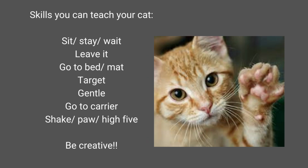What skills can you teach your cat? There are so many. Honestly, you really can train your cat to do just about anything you could train a dog to do. There are differences in how they learn and differences in how they execute, but we can train cats to do virtually anything as long as you've got a willing learner. But you can train your cat to sit, stay, or wait. Sit is a very easy skill to train a cat, and it's a really useful one, right? So that's a good one to work on.